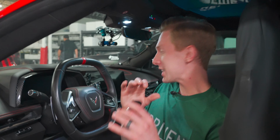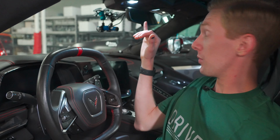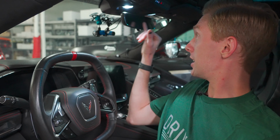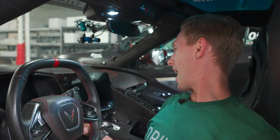Is it gonna turn on? Okay, so we had to stop recording for a second here because we are going to tell you about this, which I'll show you in a second, is that this is just a screen. It'll show you that backup camera that we just showed you. But as I went to turn it on, I had a lot of trouble.